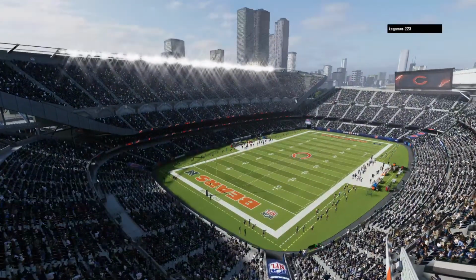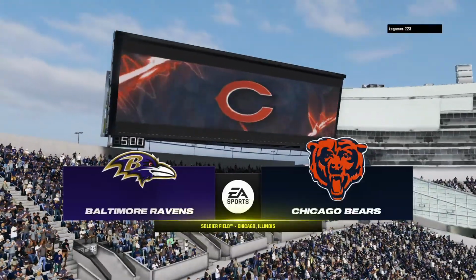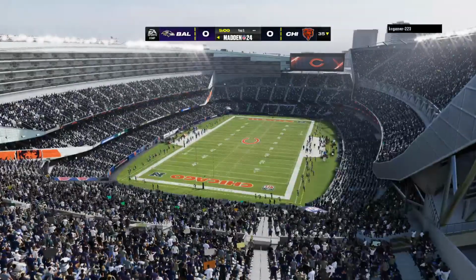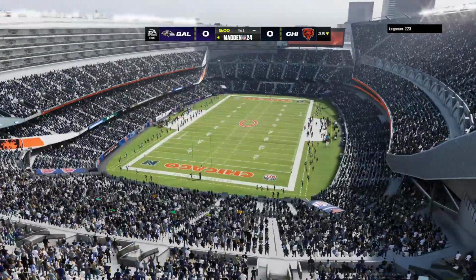It's the NFL on EA Sports, and we are at venerable Soldier Field in Chicago. Coming up, we've got what should prove to be a good one, as it'll be the Baltimore Ravens taking on the Chicago Bears.